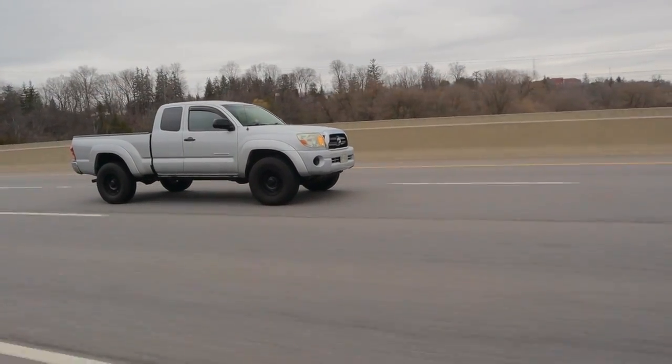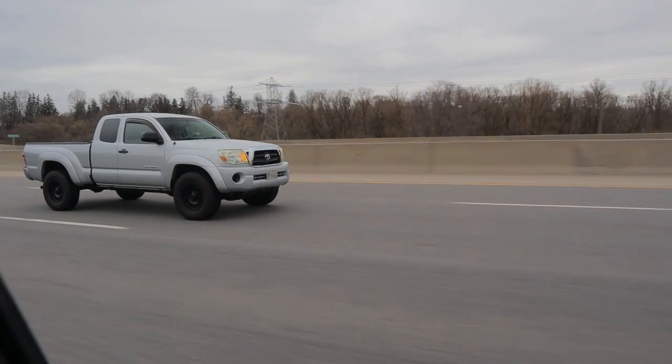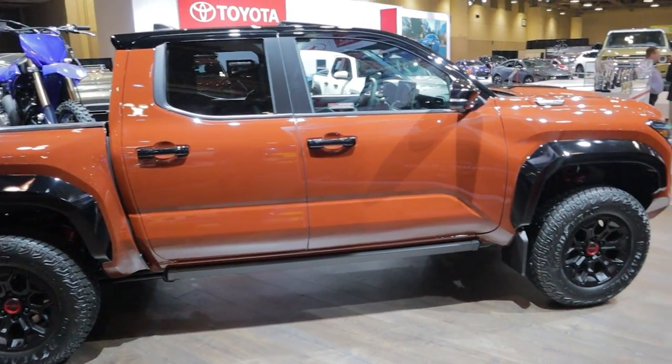Remember when pickup trucks were intended to be beat up and used for work, rather than just being status symbols with a monthly payment the size of your mortgage? Me too, but times have definitely changed over the years. Now don't get me wrong, the modern trucks are fantastic in their own way.